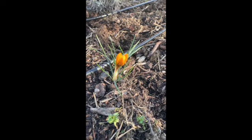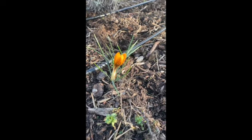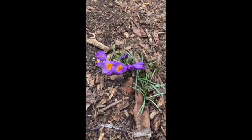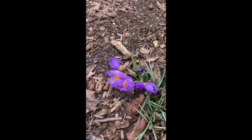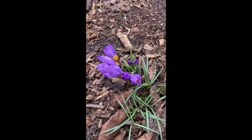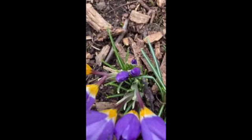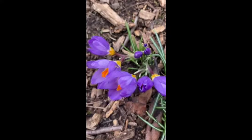The first crocus in my yard of 2023, and it is a little cutie. And look at this adorable little cluster of all these tiny little purple crocus. Oh my God, they're so cute. Look at those three little buds back there. Oh my God. Beautiful.